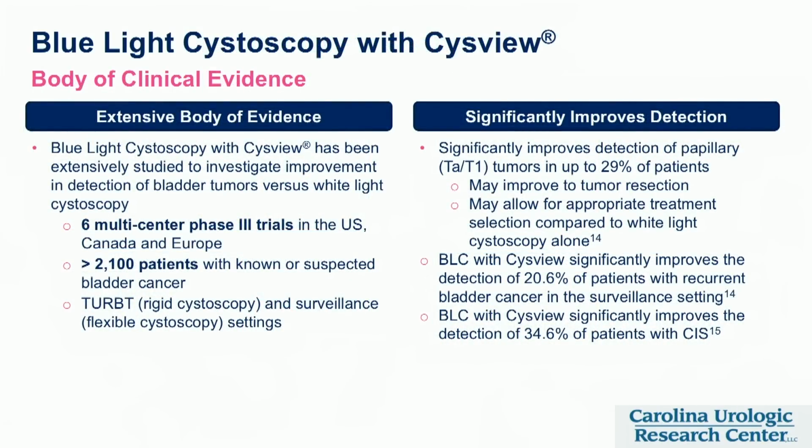So let me just go through this fairly quickly. There is an extensive body of evidence. There have been half a dozen, frankly more now, multi-center global phase 3 trials in Canada, the US and Europe. Actually, it's north of 2,300 patients now. And essentially, at the end of the day, we see an improvement in papillary tumor detection. If there's an improvement in visualization, it doesn't take too much of a leap to recognize it makes you a better resectionist in comparison to white light.